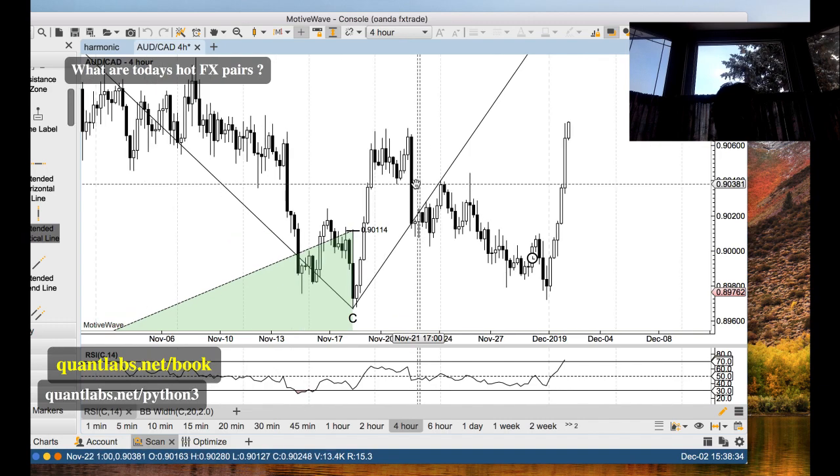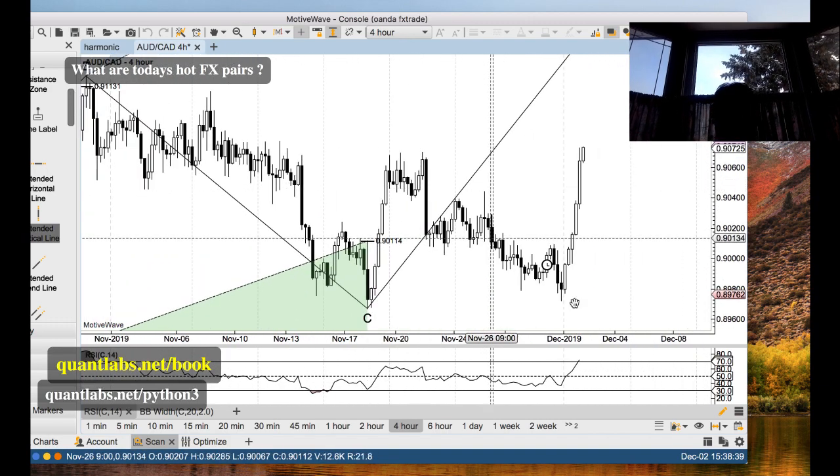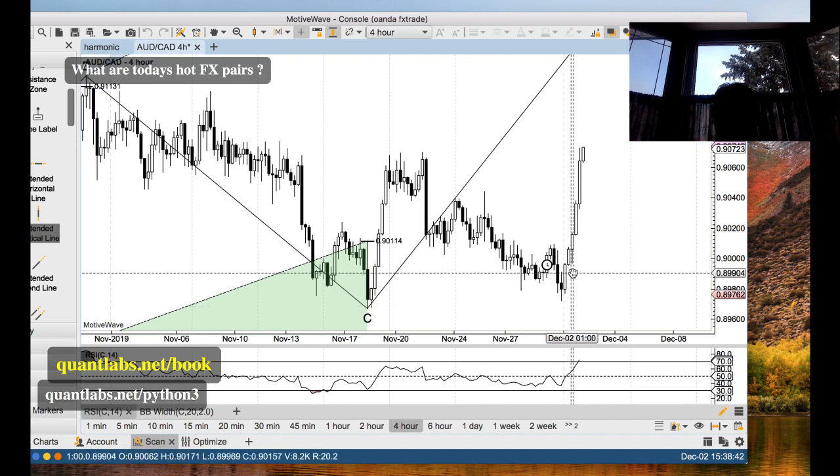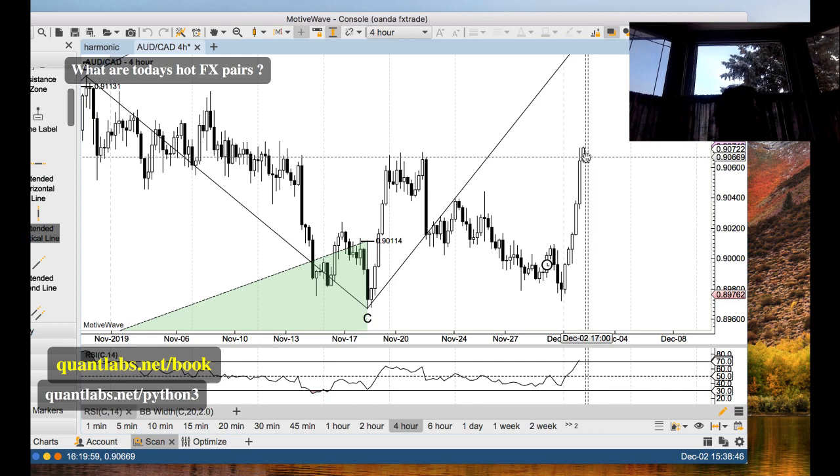But as I'm still figuring all this out, I'll be automating some of this with Python. I can easily build this trade, build an alert, and then trade it within Motive Wave. And then obviously you can trade with Motive Wave in Forex.